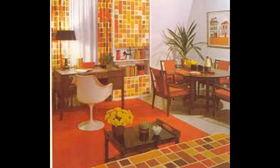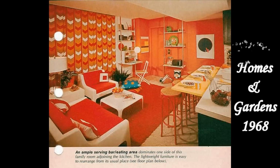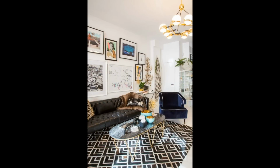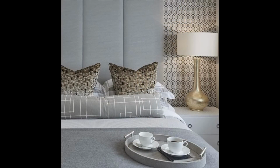But time is no stranger to geometric prints, as seen in our next two photos from Better Homes and Garden in 1968. And what I love about the geometric trend is you don't need a lot to modernize an interior space. The key for this trend is the underuse and not the overuse.